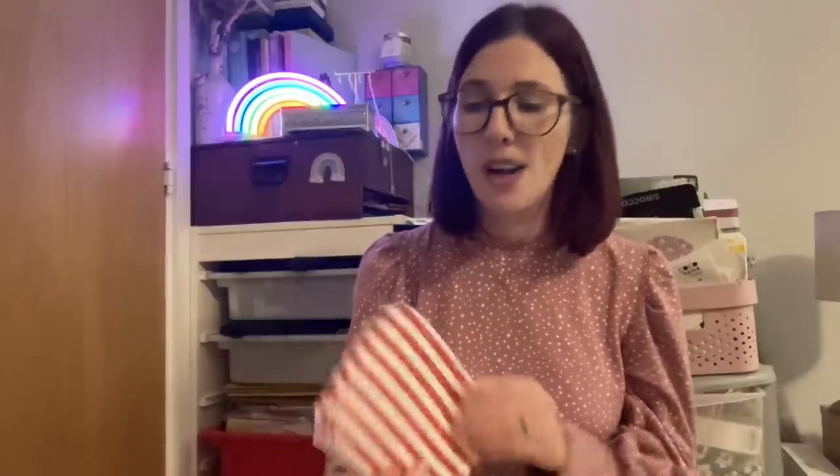Before I go, I thought I'd share with you what I'm planning to put out for the children tomorrow, because it's quite a nice activity. So I ordered some paper bags. They're just red and white striped paper bags. I got these on Etsy. If they've still got them in stock, I'll link them down below for you, but I've got enough for all of the reception classes.